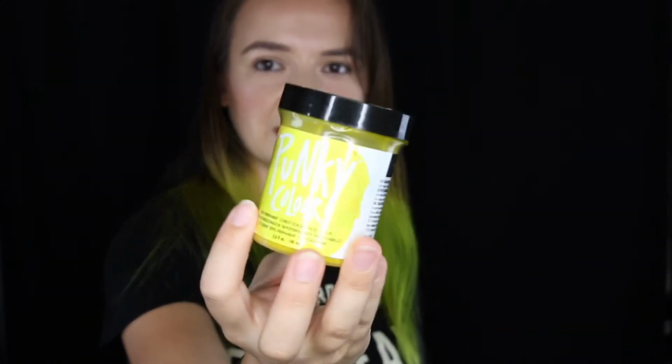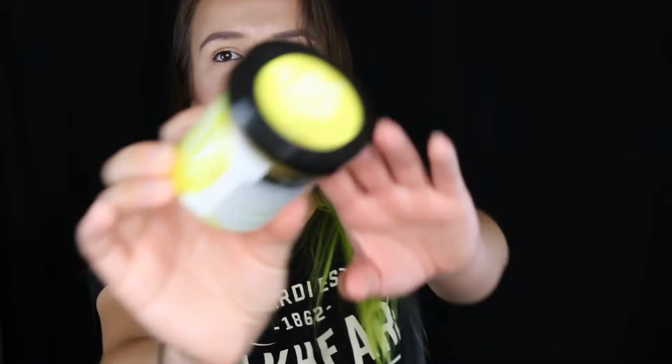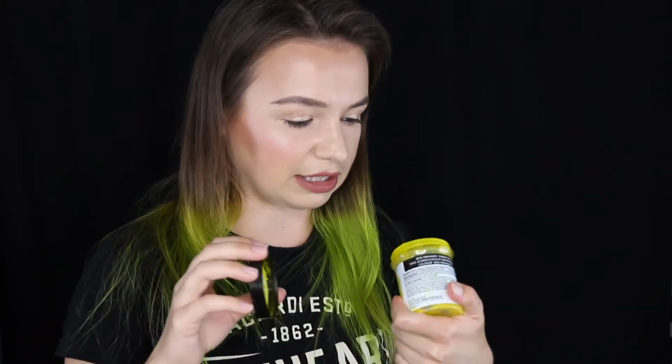Speaking of my dip dye, I used up this container of Punky Color in the color Bright Yellow. This is just like a conditioning hair dye, and you don't have to mix it up, you just take it right out of this container. I got about 5 dyes out of this. This is what I've been using primarily to dye my hair with.